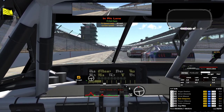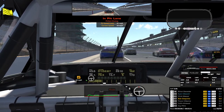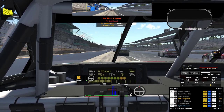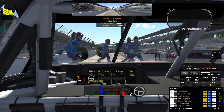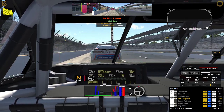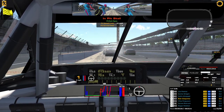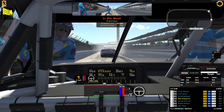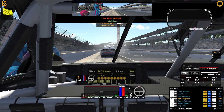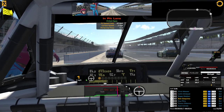Pit box in. Box in. Three, four, three, two, one, two, right here. One. Five to go. 91, 92 all around. Yeah, my tires were killed. My right side's in the low 80s. Go, go, go!